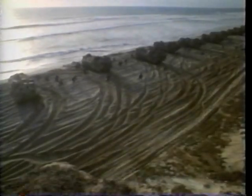Amphibious assaults are the most difficult of combat operations. This video ordnance program looks at the new weapons and technologies that enable Marine forces to carry out these complex missions.